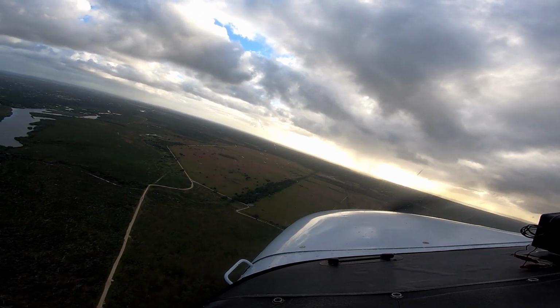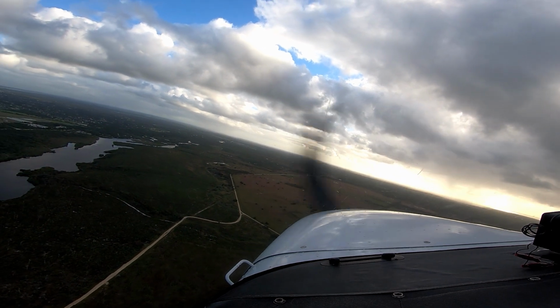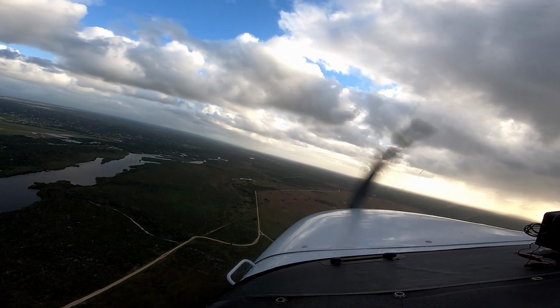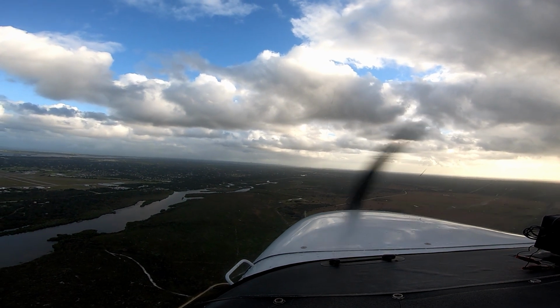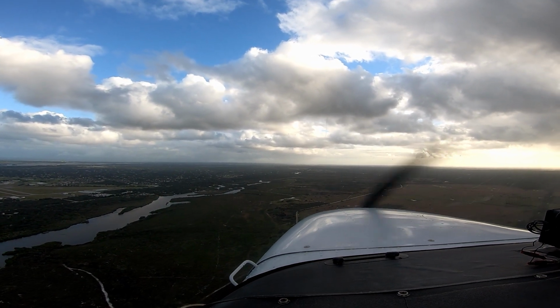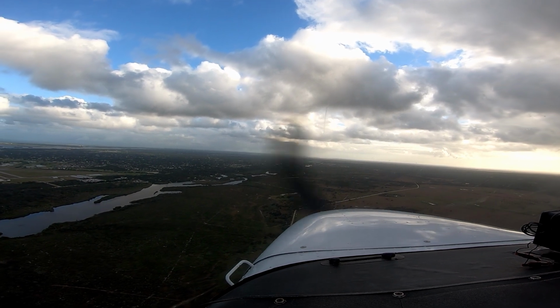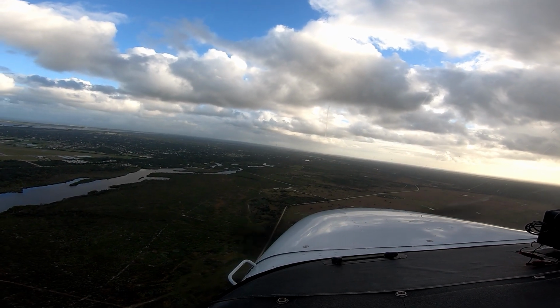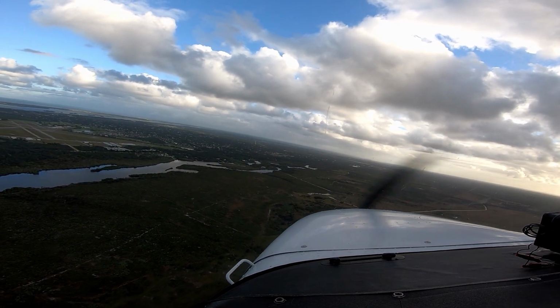Little more power. Drop to 1450. 20 degrees flaps, looking for 75 knots. There it is. Sebastian traffic, Cessna 59 Kilo, turning final for runway 10, full stop, Sebastian traffic. Clear right.